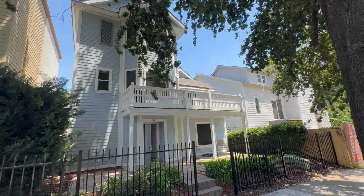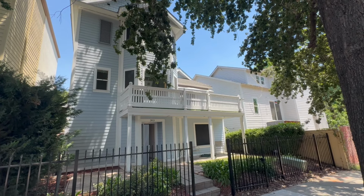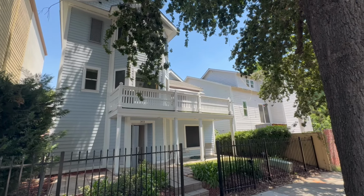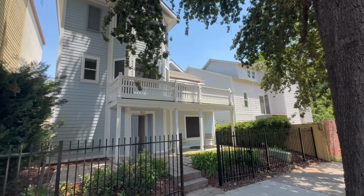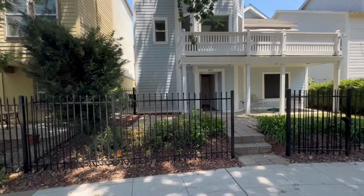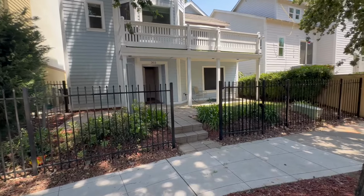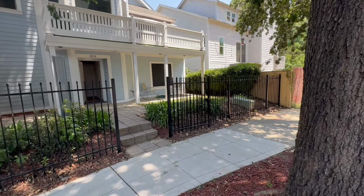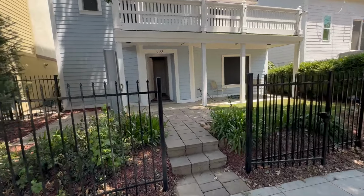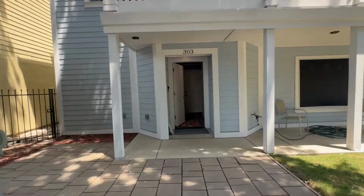Today we are here at 303 W Street. This is a 95819 zip code. And we're at the front of the house. This house has a front gated yard with a keypad doorknob entry there. And I'll take you inside the house here to start taking a look.